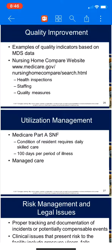For the Medicare Part A SNF benefit, utilization must be monitored to ensure that the condition of the resident meets ongoing criteria for daily skilled care. In addition, the facility must be aware of SNF days that the resident may have and use before being admitted to the SNF unit to ensure that the stay does not exceed the maximum benefit of 100 days per period of illness. Dropping down to that last paragraph.